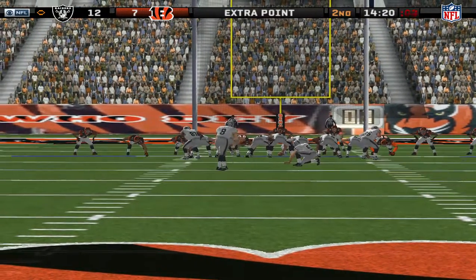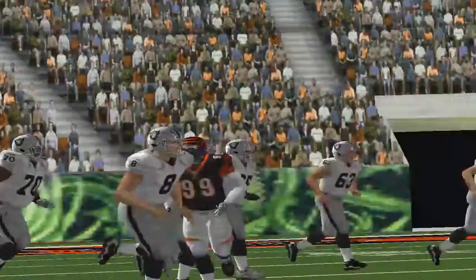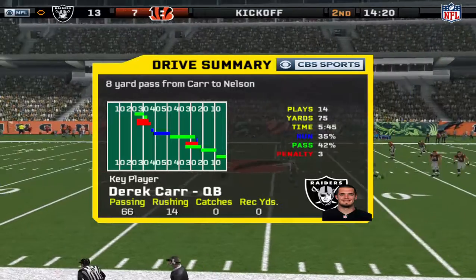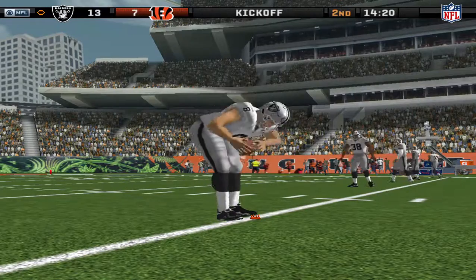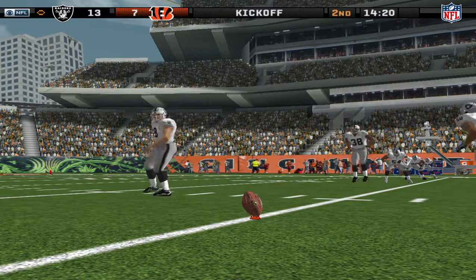Number 8 comes in for the extra point. The extra point attempt is good. Carr took his team the length of the field with some great decision making. That's pinpoint passing and great route running, rolled into one neat touchdown package.